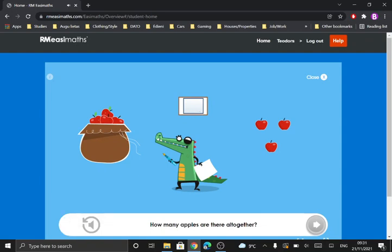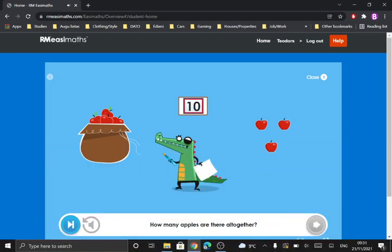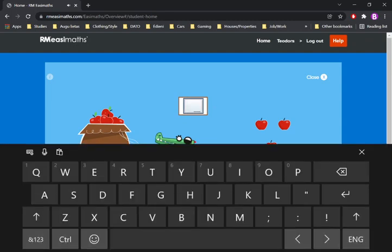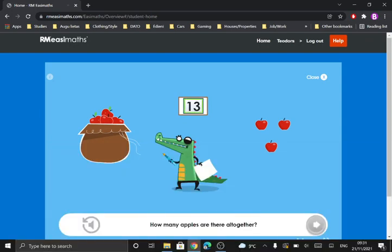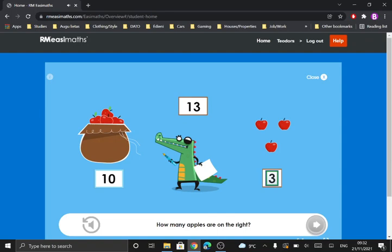How many apples are there? Maybe 10? That number's too low. There are 13. Oh, yeah. 13. Skip. 10. Skip. How many apples? Skip. Thanks. Terrific. There are 13 apples altogether. There are 10 apples in the bag. How many apples are on the right? Fantastic. 13 is 10 and 3.